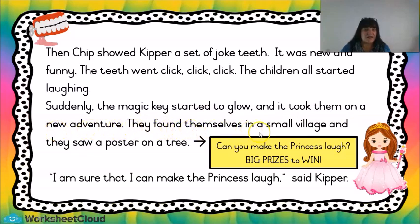They found themselves in a small village, and they saw a poster on a tree. Let's see if you can read what the poster says. Oh, yes, I heard you read it. "Can you make the princess laugh? Big prizes to win." "I am sure that I can make the princess laugh," said Kipper.